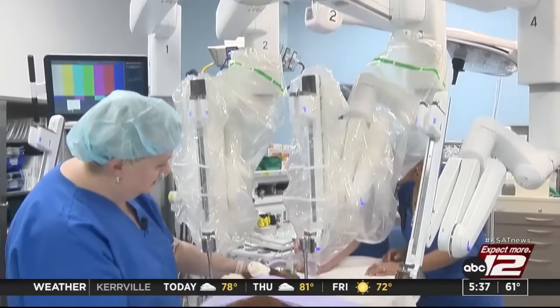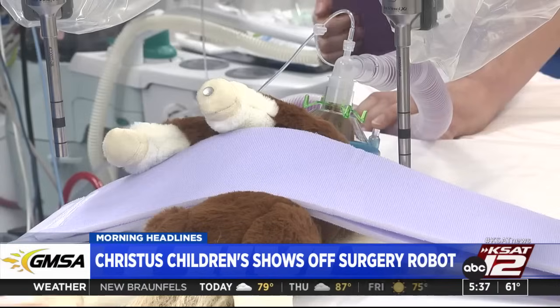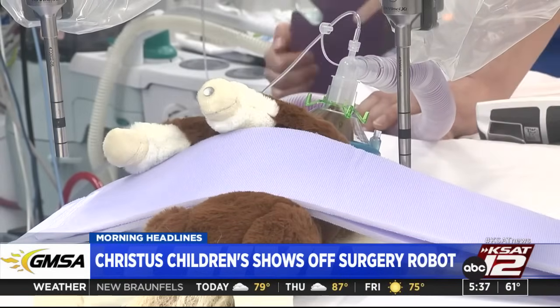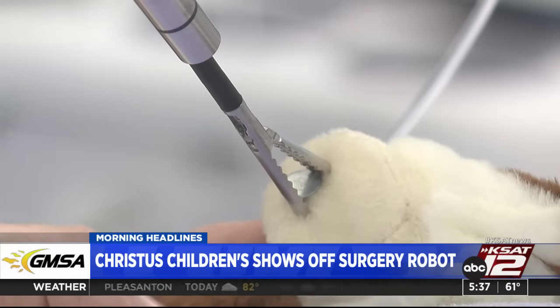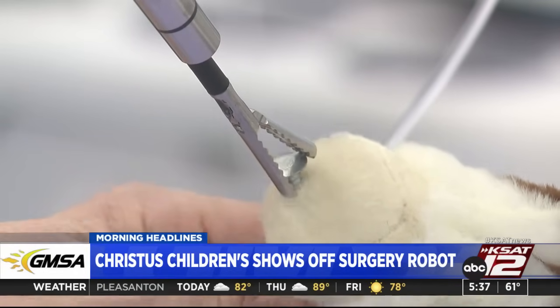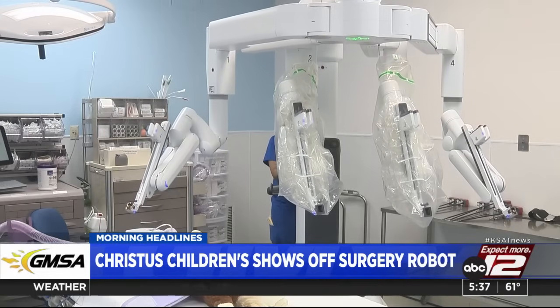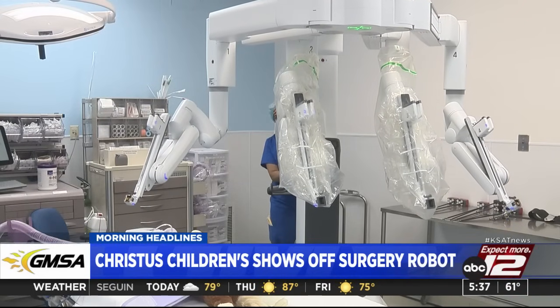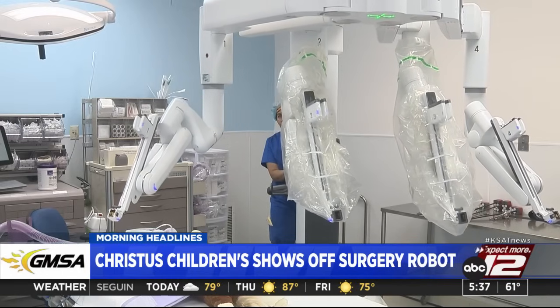Well, back here at home, it's a brand new surgery technology. It's the only one of its kind here in San Antonio. The stuffed animal has a robotic arm controlling it. The arm, also known as Da Vinci, down at Christus Children's Hospital. Da Vinci was designed with child patients in mind. So what's the benefit to having surgery done by a robot? Well, according to the surgeons at Christus, there's less pain and recovery time is quicker.